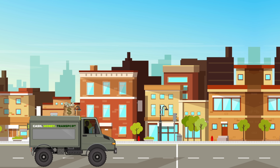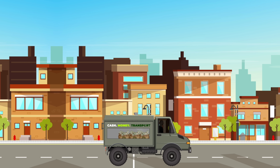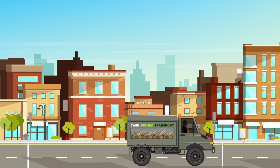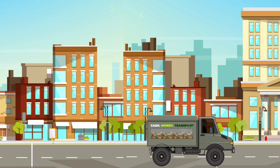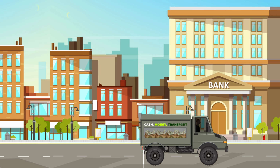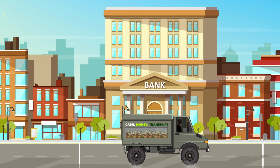So imagine you run an armored cash truck business where you go to shops and collect all their daily earnings in cash and deposit it at the bank. Well, that would be like the string inverter. If you had a big armored cash truck that goes from shop to shop to shop to shop and then goes to the bank, just one big truck.